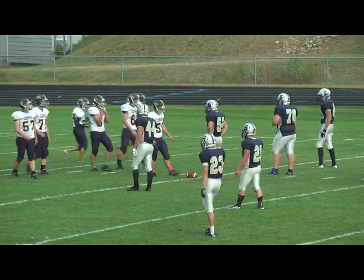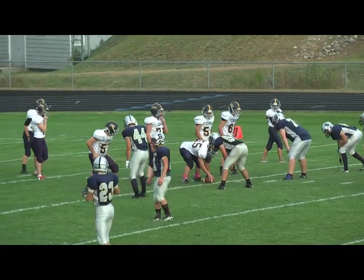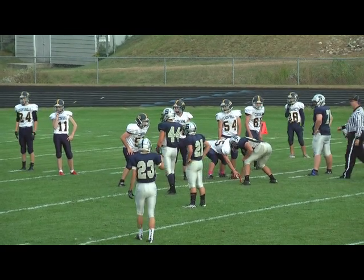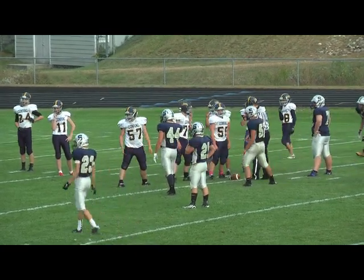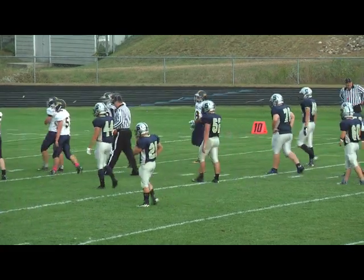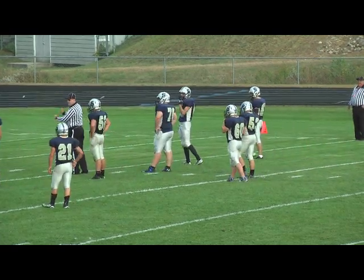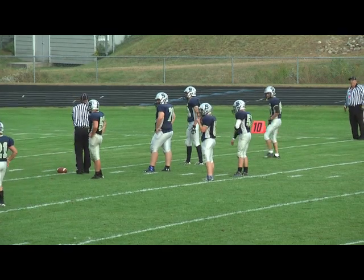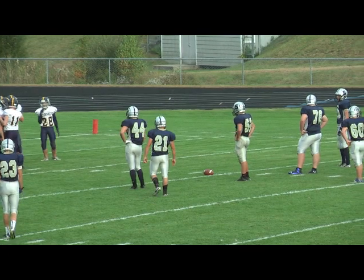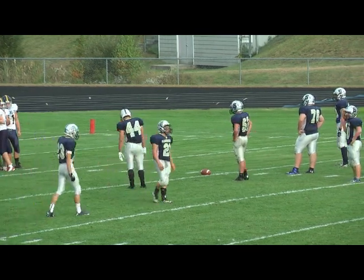Okay, first and 10 for the Cougars. They are at their 20. We got a flag. Okay, 5-yard penalty. I don't know what that hand signal is. So it's now a first and 15 from the 15.